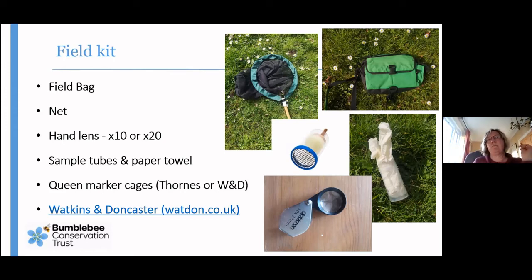And all of these things can be got. Well, I like Watkins and Doncaster. They're great. They're really helpful online. Their catalogue is brilliant, and you can get these things quite reasonably priced. I think the net is about £12. The hand lens is about £9, and so on. So not extortionate.